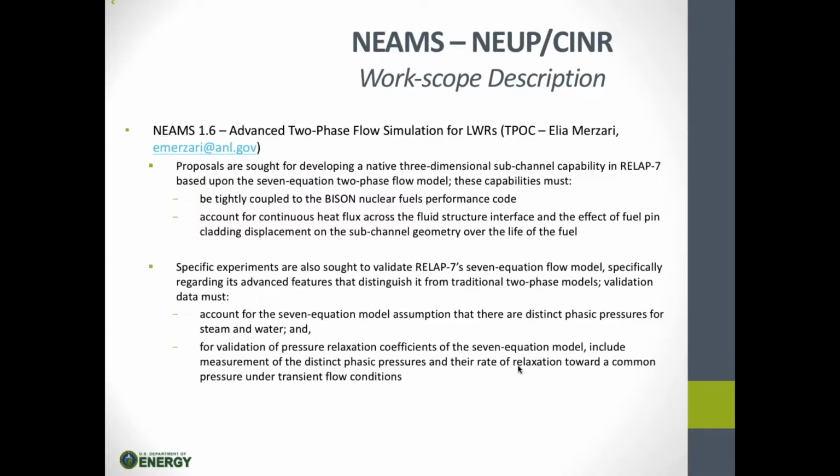Specific experiments are also sought to validate RELAP-7's 7-equation flow model, specifically regarding its advanced features that distinguish it from the traditional two-phase models. And in that sense, the validation data must account for the 7-equation model assumption that there are distinct phasic pressures for steam and water, and also account for validation of pressure relaxation coefficients of the 7-equation model, and include measurement of the distinct phasic pressures and their rate of relaxation toward a common pressure under transient flow conditions. It's a little prescriptive, but it's because we're expecting to take a small step forward in this first approach.